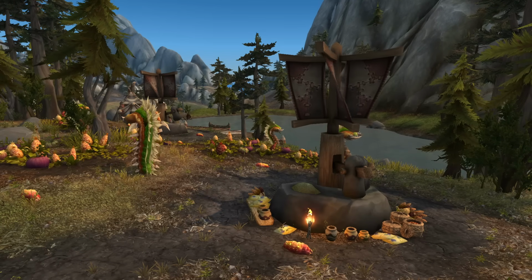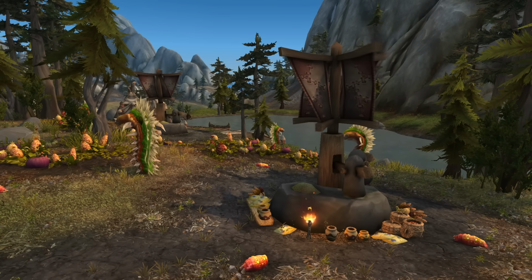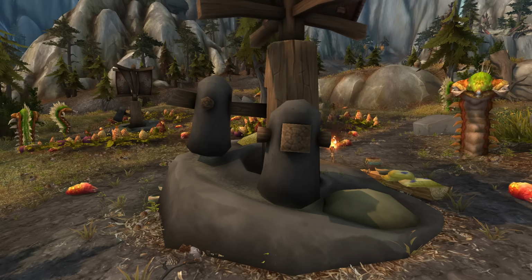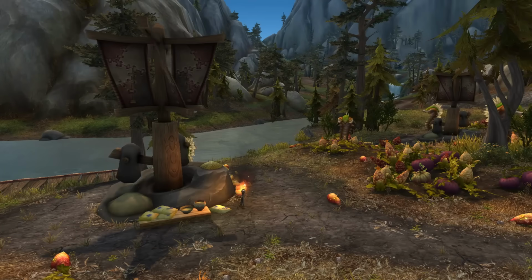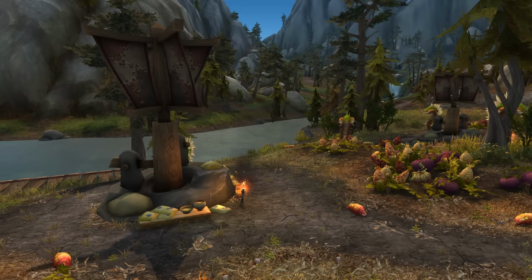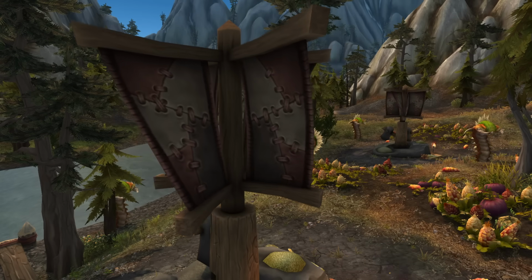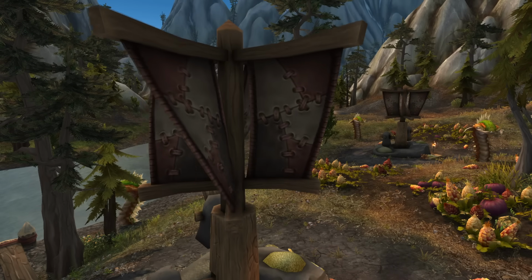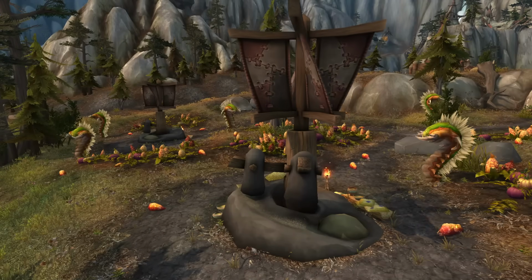Number 6 are the windmills at the Earth Mother's Bounty, and these are actually pretty cool because they have these big hammers that they're powering, and they go up and then they slam down, and I imagine they're smashing the grain. And they actually look a little more solid in terms of the craftsmanship of the wood compared to some of the other ones we've looked at, which might just be because the Tauren are very good at wood crafting, or it might be because this is in Legion instead of Cataclysm and Burning Crusade and Classic WoW.